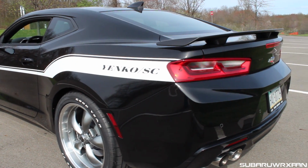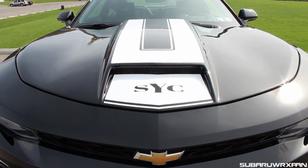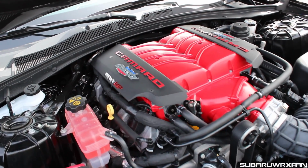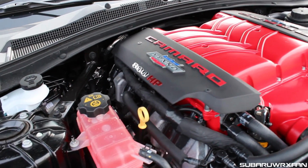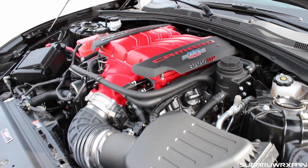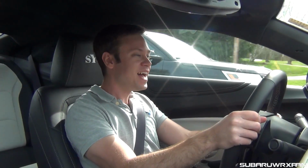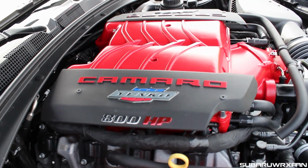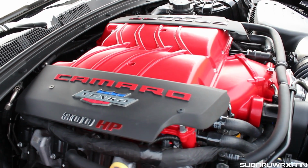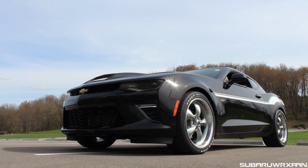And just to go over the basics of what they do here with the Yenko package, they take the LT1 motor, 6.2 liters, bore it out to 6.8 liters. It's totally forged internals, so it's completely beefed up to handle the power, and in addition they beef up the rest of the driveline to handle that power as well. And so yeah, it's got a 2.9 liter supercharger on top of that V8 engine, and it's just a beast of a car. So yes, that's really the main things.